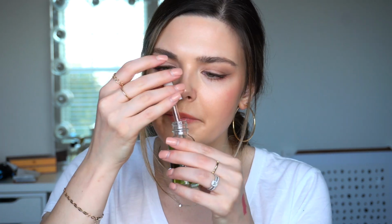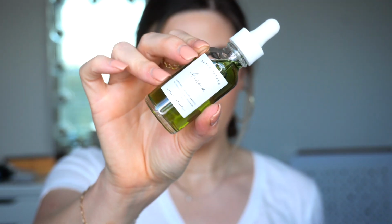Let's open this up. I'm not familiar with this brand. Ooh, so it's a green serum in a little dropper here. I'm gonna unscrew it and see what it smells like. It smells pretty good. It smells very clean. It's not a super strong smell, but it definitely does have a little bit of a fragrance to it. So here it is. It's in this little bottle here.